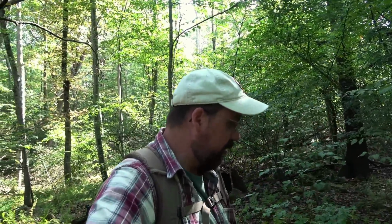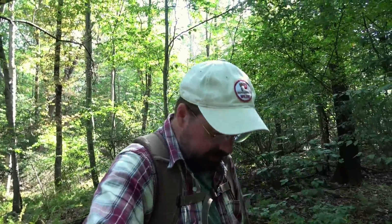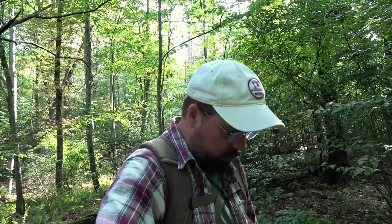Yeah, a lot of these more remote settlements didn't have weekly trash service. They had to get rid of the trash somehow, so they would dump it down here in the woods. That was how they got rid of it. It's just the way it was back then. But you can find cool stuff, like sometimes some antique bottles and stuff.